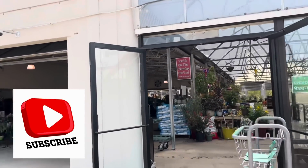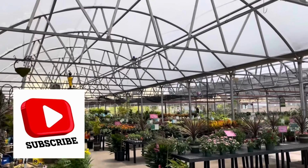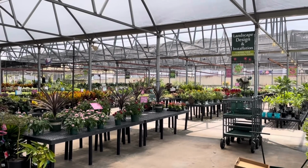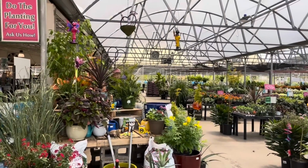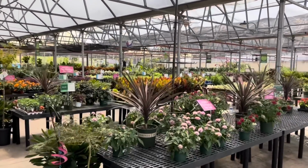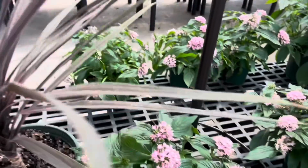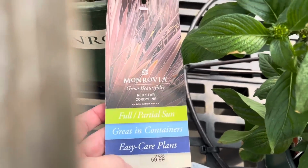Okay, so I haven't been here in a few months, just because I haven't been really planting, but they always have a lot of stuff at this time of year, which is awesome. And it's always exciting to come check things out because everything in my garden is dying, so you can take a look. Oops, this plant. That's neat. Is that a cordyline? Yep, red star cordyline.